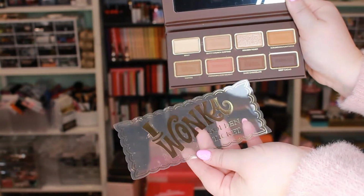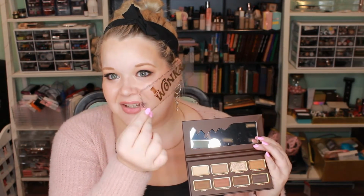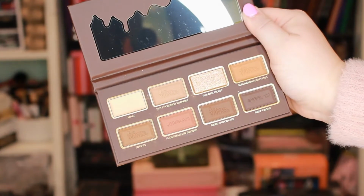This is what it looks like. You have a little golden ticket, a little foil here. I think this is so cute. I actually really want to keep this, and I don't want to trash it just because it's so adorable. And then this is what the palette itself looks like.